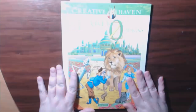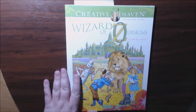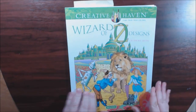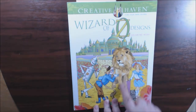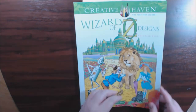And then this one. Oh, that light. Sorry, guys. Let me see if this helps. All right. This one is another Creative Haven, The Wizard of Oz. I mean, who doesn't love The Wizard of Oz? But I love, love, love how they drew Dorothy in this one. This is Marty Noble.